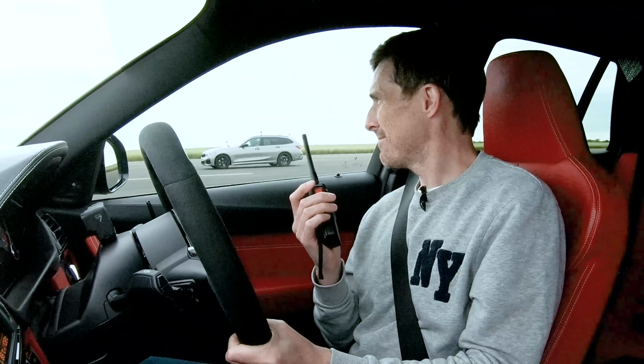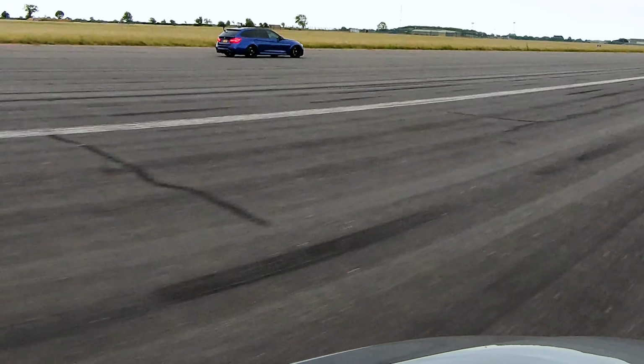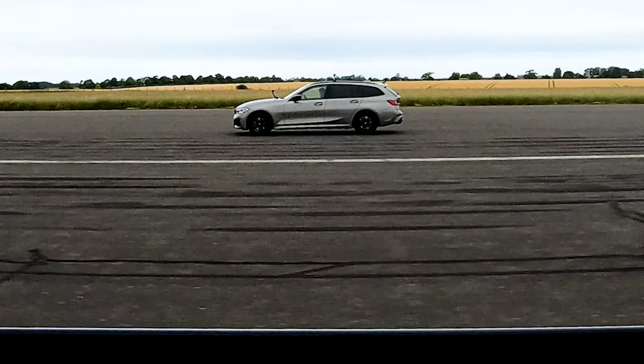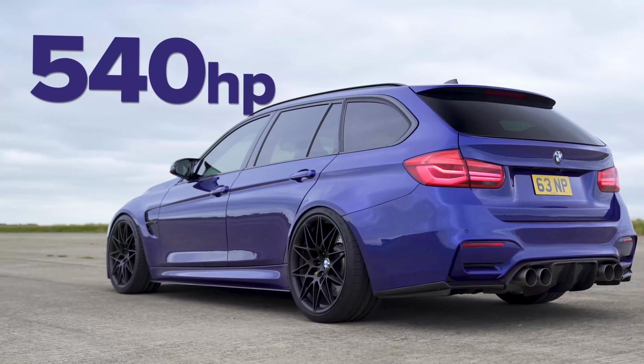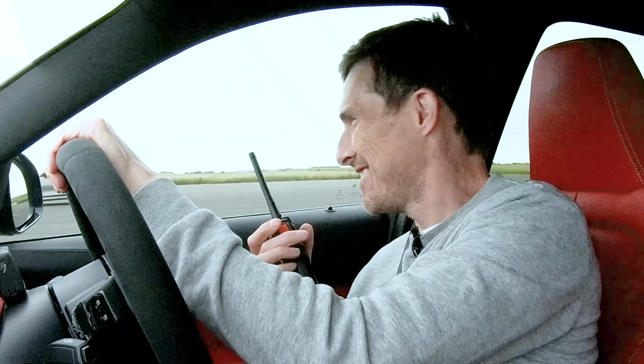How was that for you, M340i? Well, I was getting ready to be all smug because this engine has basically no lag and this 8-speed box is so good, but no, couldn't hang on, not a hope. I even think this kicked down quicker than yours. I think they were both on the money, you know. I saw us both pitch back in our seats at the same time. That'll be something to do with the fact this has 540 horsepower and yours has 374. Well, when you put it that way.